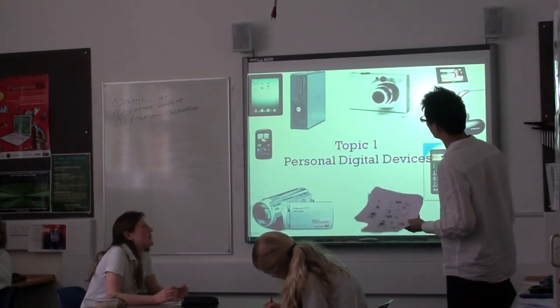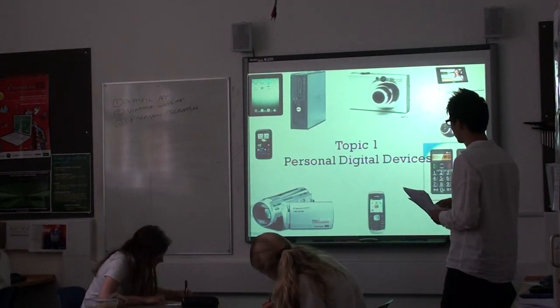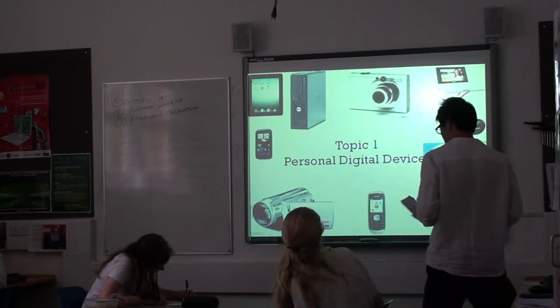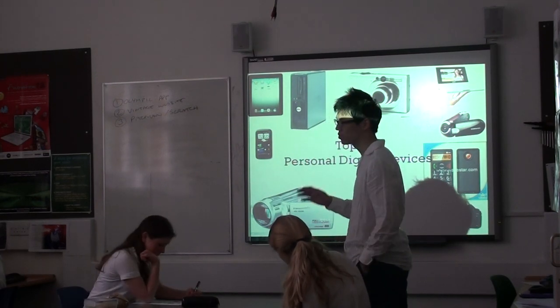iPads. Yes, they have 3G connectivity. Yeah, they're a mobile device with 3G connectivity. As much as you know about them, yeah, we'll add more and more as we go along, but we're just doing topics 1 to 3.